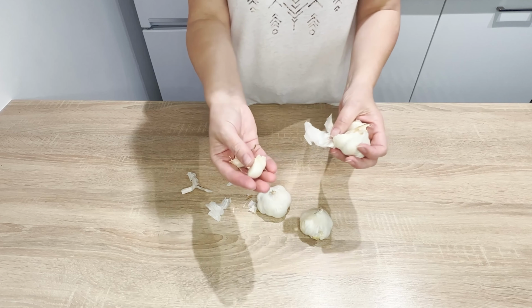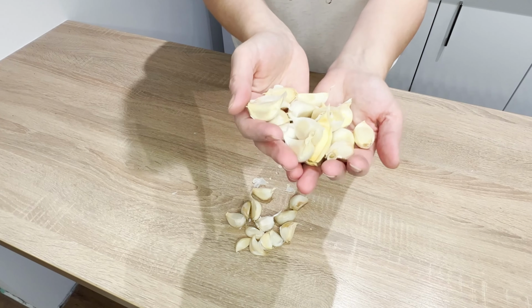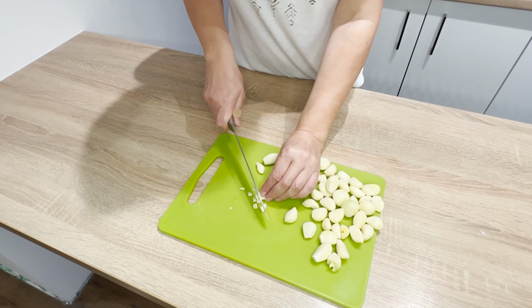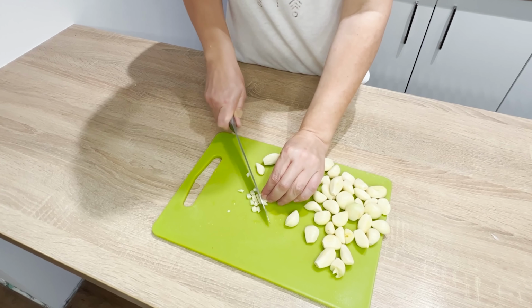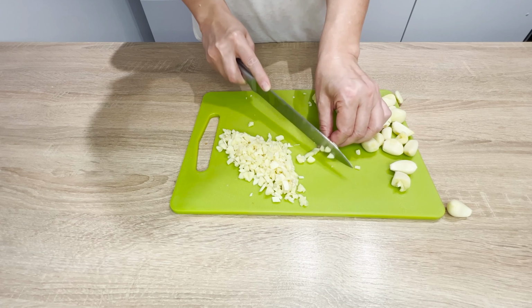When buying it, pay attention to its country of origin. Peel it and chop it into small pieces. Garlic is a natural antibiotic. Our grandmothers used it when treating colds for a reason. It's an excellent antibacterial agent that warms and helps clear the airways.